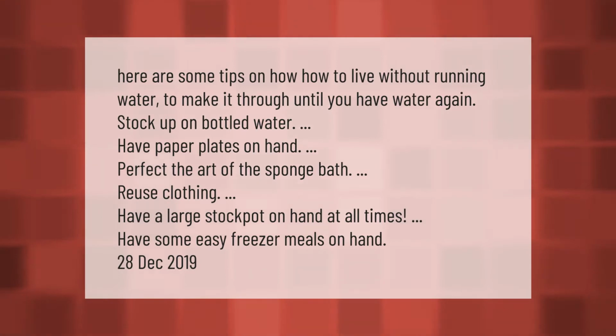Here are some tips on how to live without running water, to make it through until you have water again. Stock up on bottled water. Have paper plates on hand. Perfect the art of the sponge bath. Reuse clothing. Have a large stock pot on hand at all times. Have some easy freezer meals on hand. The 28th of December 2019.